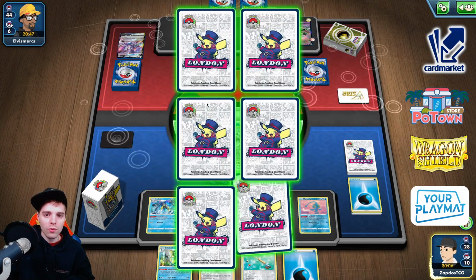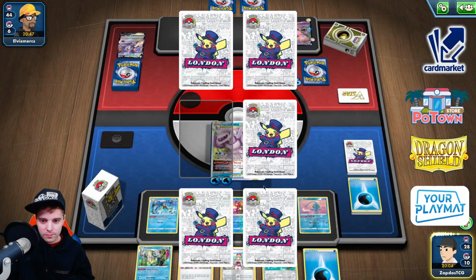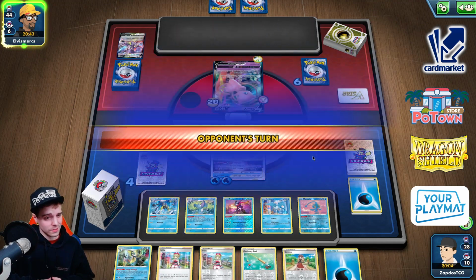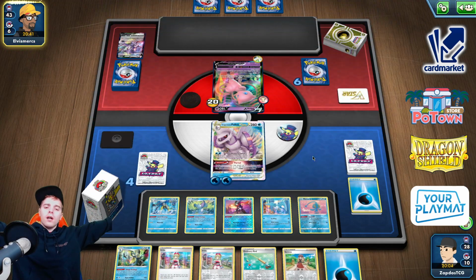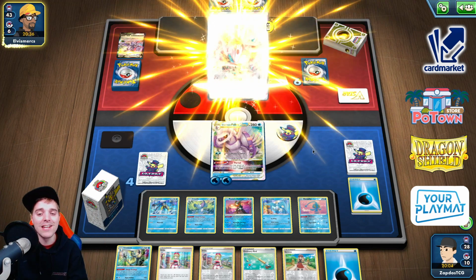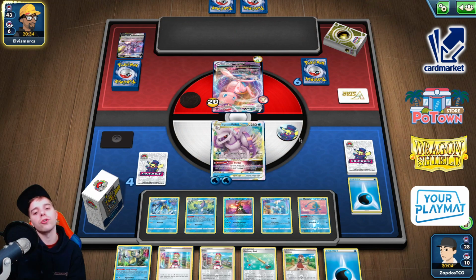No draw power, only one Mew inside. We get another Irida from the prize cards and Serena as well. Yeah, I would say well played. Palkia is supreme with the consistency of the shady dealings. Okay, they do find Mew VMAX. We're totally prepared for that.